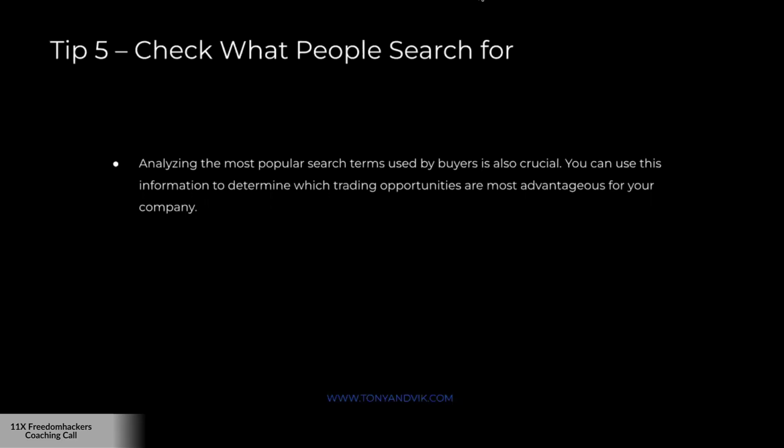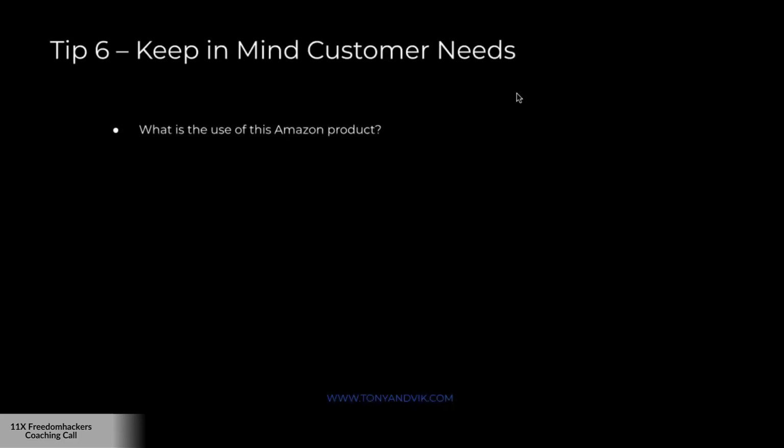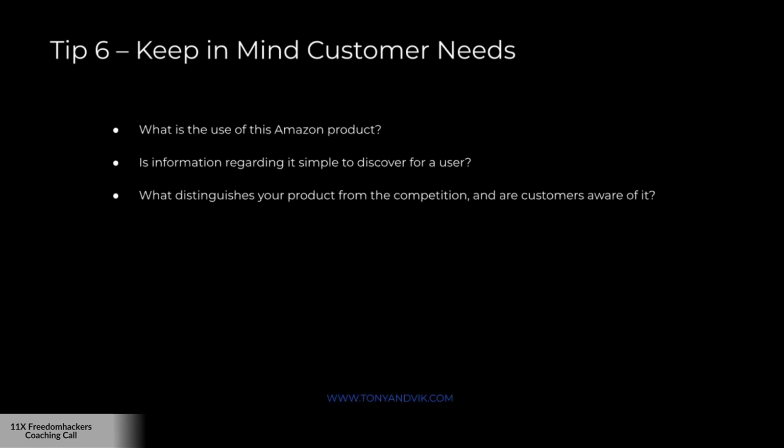That's really why we ask ourselves, what extra can we bring to the table? What is our X factor? Then we can learn about user interest, seasonality, average pricing, and degree of competition, and check the keyword search volume and monthly usage. Then, what is the use of a specific product? What are the customer needs? Is the information regarding it simple for a user to discover? What distinguishes this product from the competition, and are our customers aware of it?